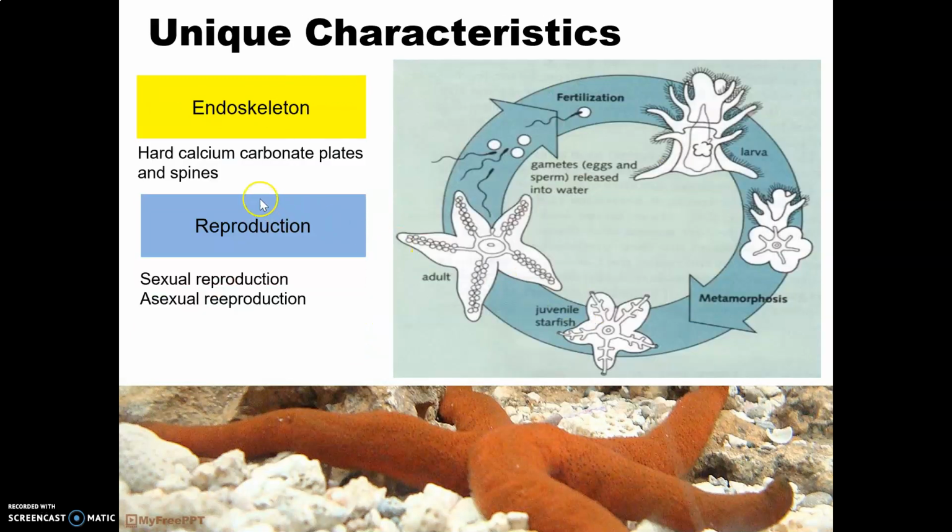There are endoskeleton, composed of hard calcium carbonate in their plates and spines. The reproduction is either sexual reproduction or asexual reproduction. When it is undergoing sexual reproduction, the adult produces gamete, and then later the gamete fertilize and form a larva.